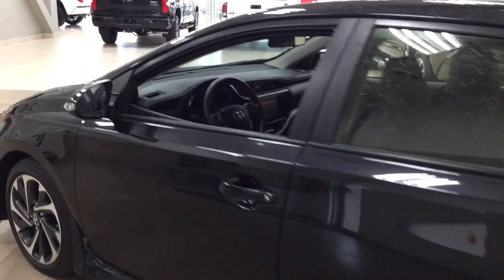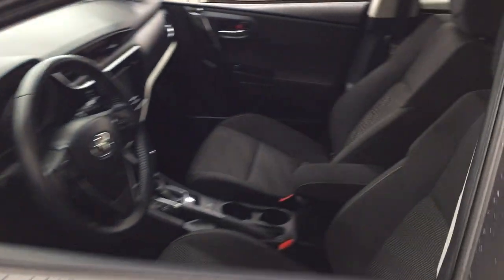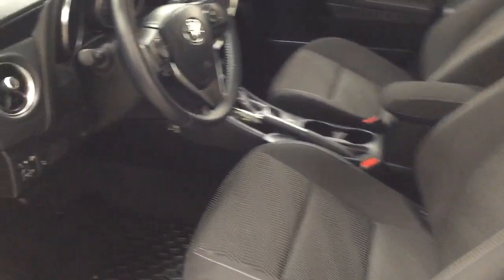Now, taking a closer look at the front dash as well as the front seats, as you can see you have your black cloth interior seat surfaces, and over on the left hand side you're going to see your mirror controls with your power folding mirror button, and then on the inside of the driver's side door you'll find your window locks, power locks, and window controls.